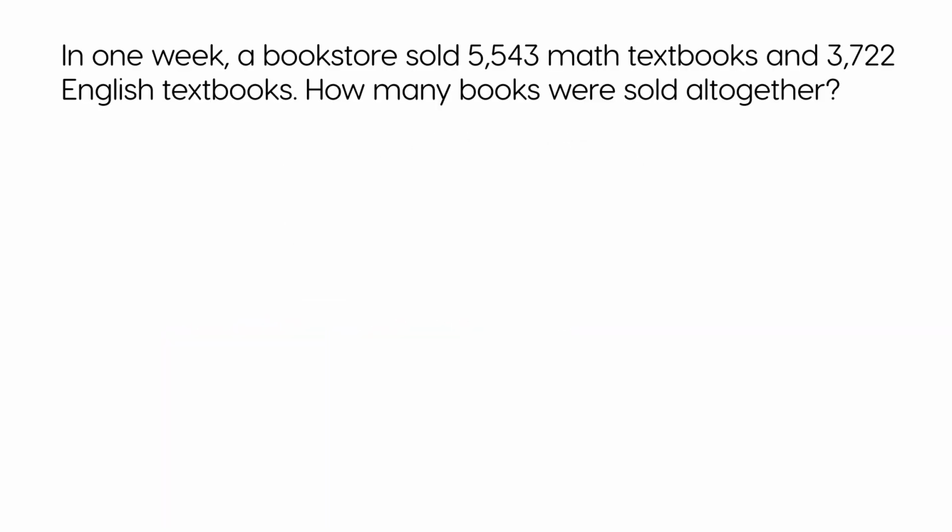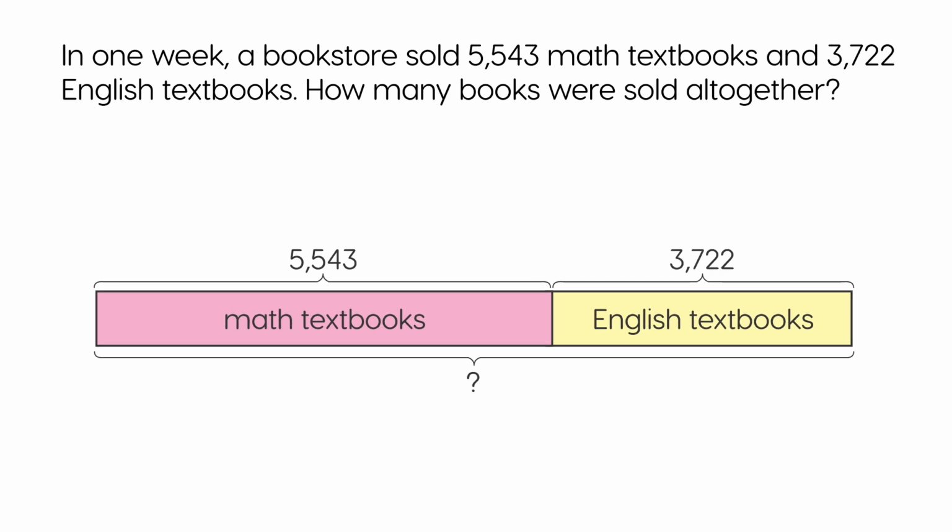In 1 week, a bookstore sold 5,543 math textbooks and 3,722 English textbooks. How many books were sold altogether?